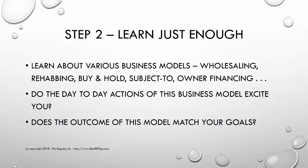So, as an example, wholesaling, for instance, is a lot about marketing. Especially in competitive markets, you have to be a really good marketer to get your things seen. If everybody's marketing to motivated sellers, they might be getting 20, 30, 40 pieces of mail in a week. So you need to be a marketing expert to figure out how to get your things to stand out.